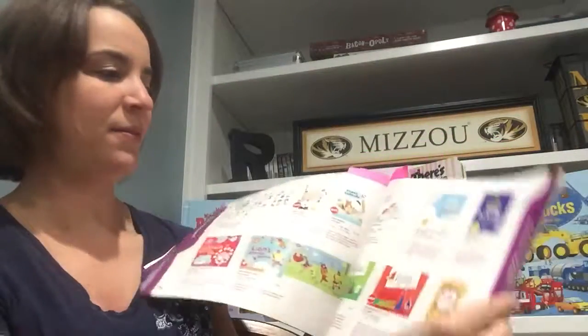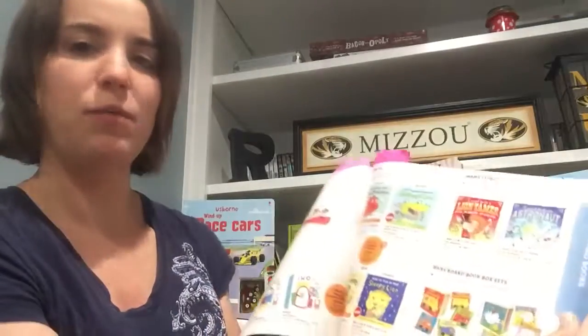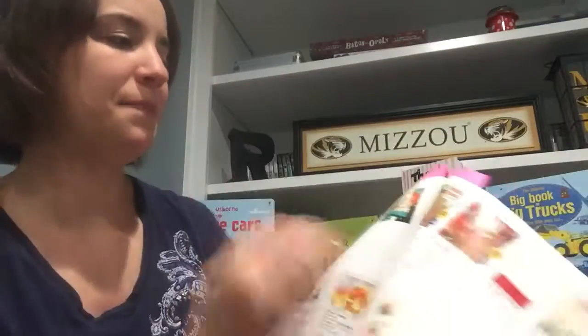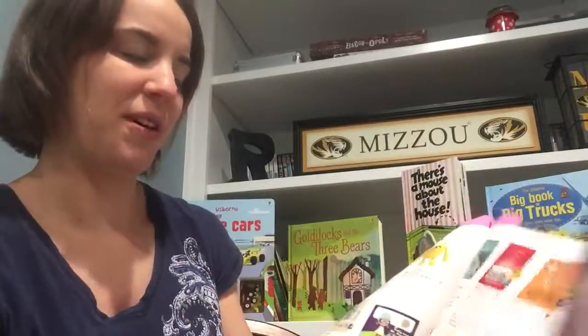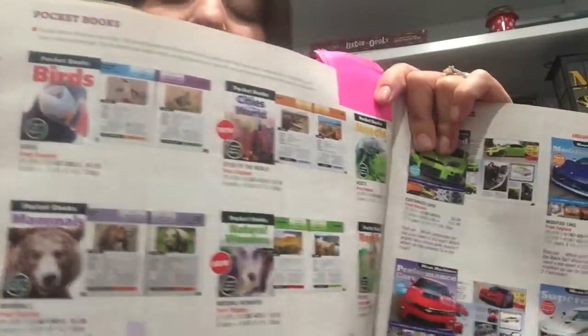Some more active books. Then we get into our board books for babies. Here's some more board books for babies. Then we get into our story picture books for older, like young toddlers, preschoolers. The Shine a Light series is definitely a great series to check out. Some more just stories. We'll flip through all these because they're all basically the same. Okay, then we get into some nonfiction. The pocket books are great for little resources. Something about cars, if you have someone interested in cars.